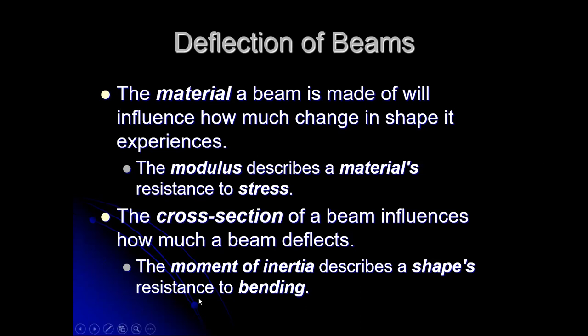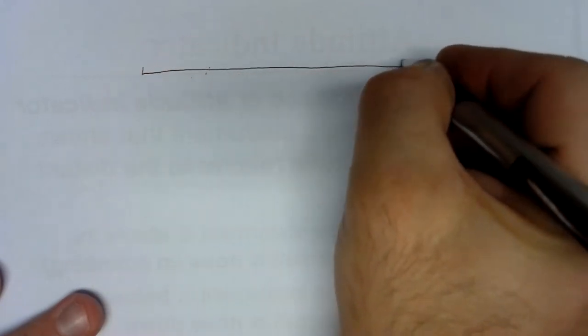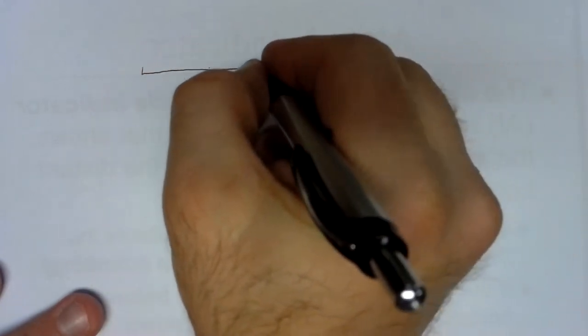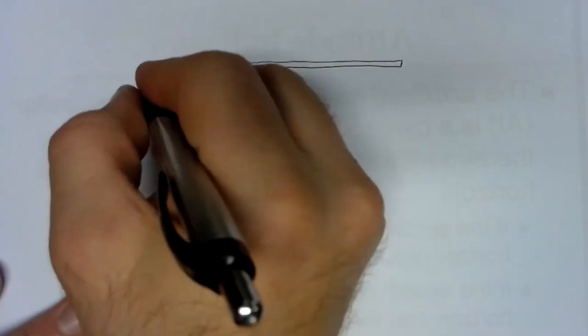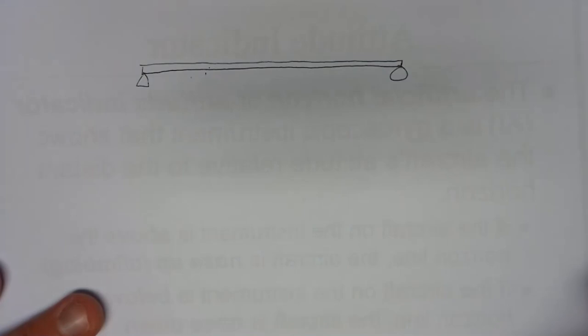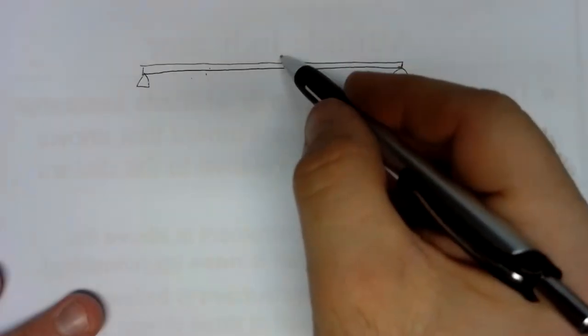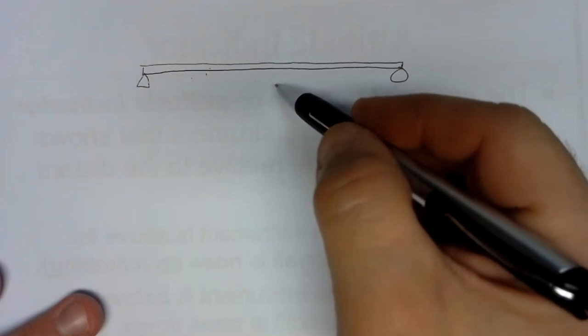And let me illustrate that idea here. So let's take something like a 2x4. Now, if you take a 2x4 and you lay that 2x4 on its side and you put it on some supports, I think everyone has had the experience of laying out something like this and stepping on the middle of it and feeling it flex quite a bit.